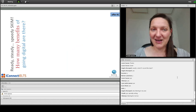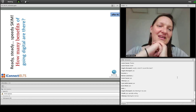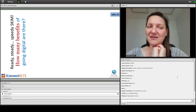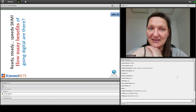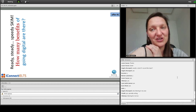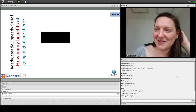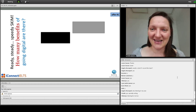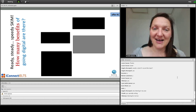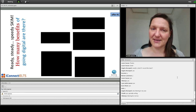So let's practice. And I have my first question for you. How many benefits of going digital are there? You're going to read a very short text about libraries going digital. And to help you do your skimming well, so that you don't cheat or you don't get lost in details and in the content of the paragraphs, I conveniently cover them with these black boxes. So all you're going to see is just the first lines.